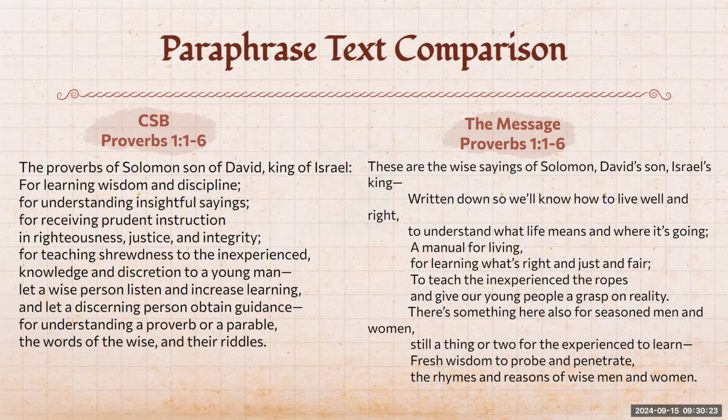Still a thing or two for the experienced to learn, fresh wisdom to probe and penetrate, the rhymes and reasons of wise men and young and women. Okay.